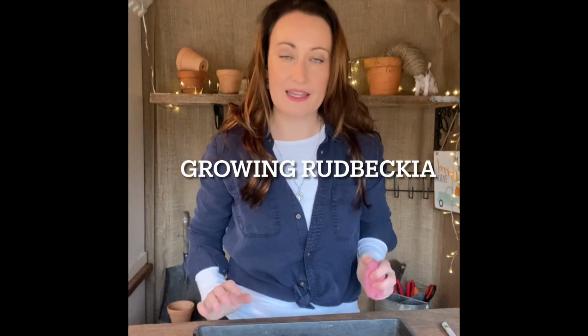I'm Amelia and I have a flower farm in South Devon in the UK where we grow thousands of beautiful flowers, both for retail bouquets and for wholesale. One of the flowers I am going to start today from seed is Rudbeckia, and it's February and it's going to be the only flower that I start from seed.